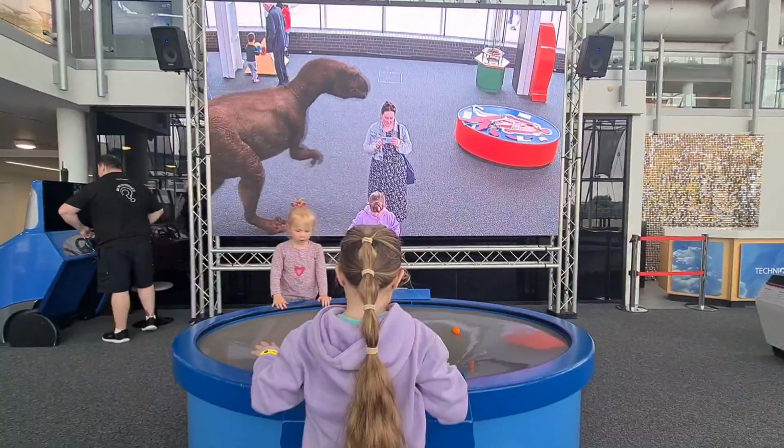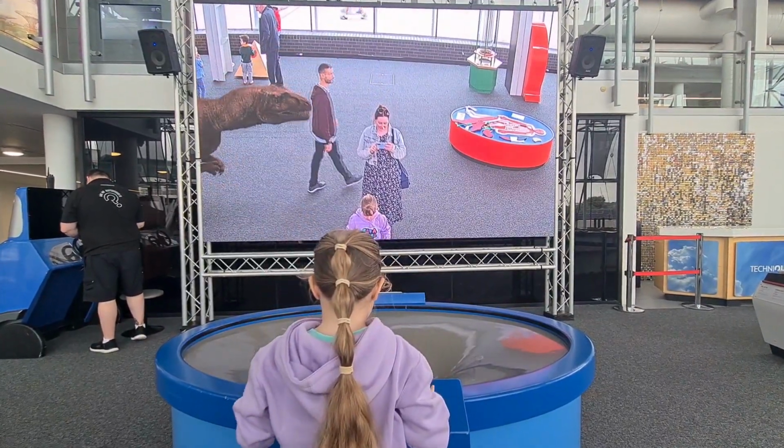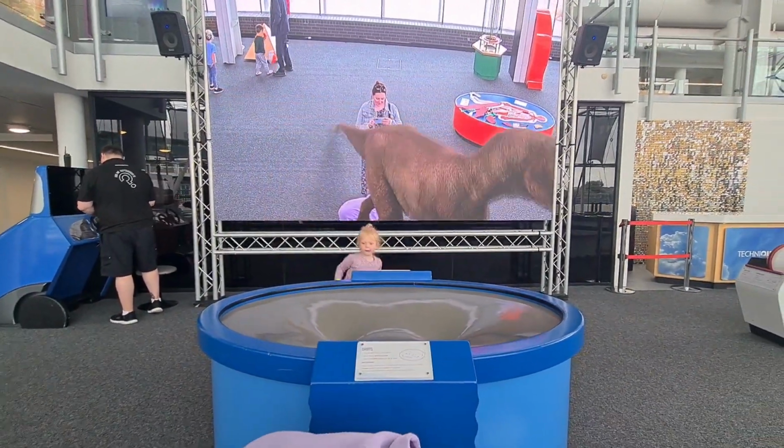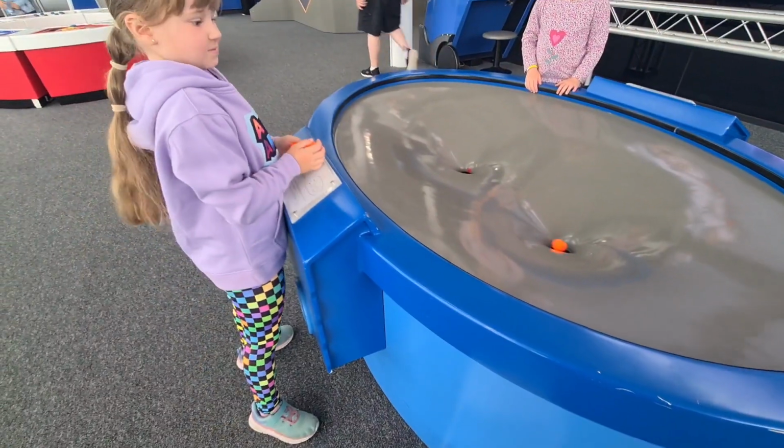This screen was also amazing. You would stand there and just see what would turn up. It would vary from like dinosaurs to whales to leopards. It was so cool to just stand there and watch it.